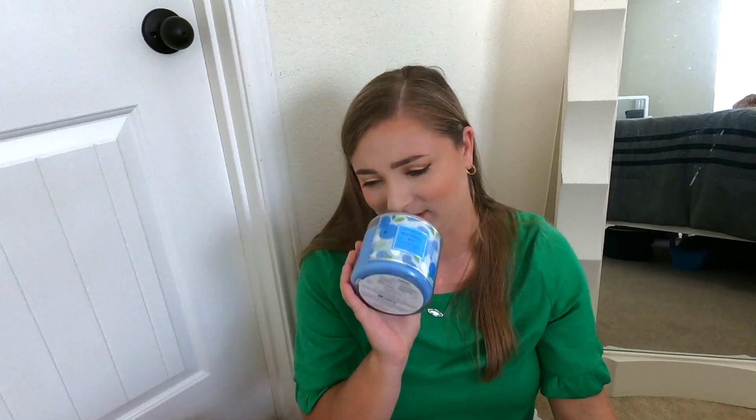So good. Juicy blueberries, flaky crust, and sugar crystals. You can really smell the flaky crust. You get the warmth, you get butteriness, and those blueberries are sweet and ripe and juicy. It's a great candle. Those are both great candles. So that's what I picked up from the outlet.